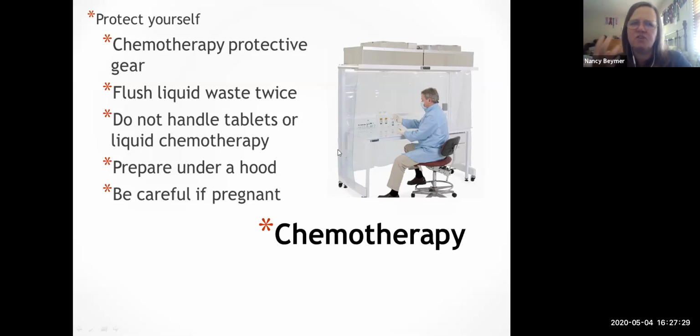Chemotherapy gloves are thicker than your regular nitrile gloves. So they're a special glove. The gowns are actually thicker than the yellow isolation gowns. You want to wear goggles to protect your eyes. You want to wear something to protect from inhaling it, if you're going to be doing that. So.